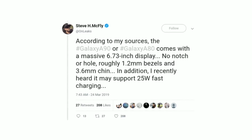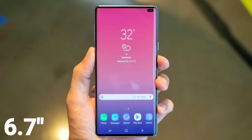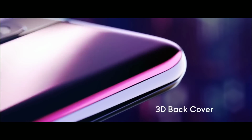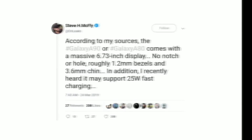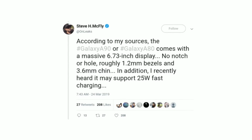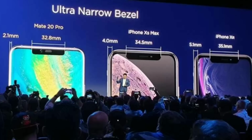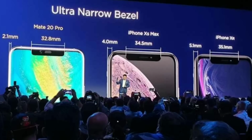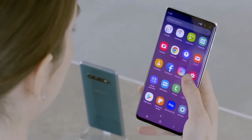Let me tell you that it features a 6.73 inches of display, which is even bigger than the Galaxy Note 10. The next interesting side of this phone is that it features super thin bezels, even thinner than the iPhone 10. One leak says the side and top bezels would be only 1.2mm thick, while the chin sits around 3.6mm. For comparison, the iPhone XS Max has a 4mm thin bezel, and also the Mate 20 Pro comes in at 2mm. So that sounds impressive.